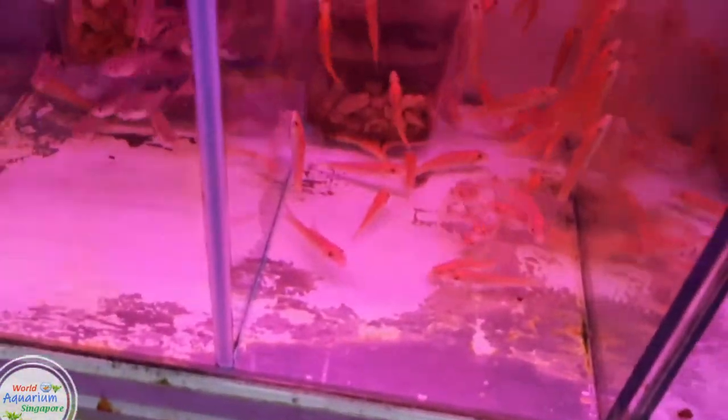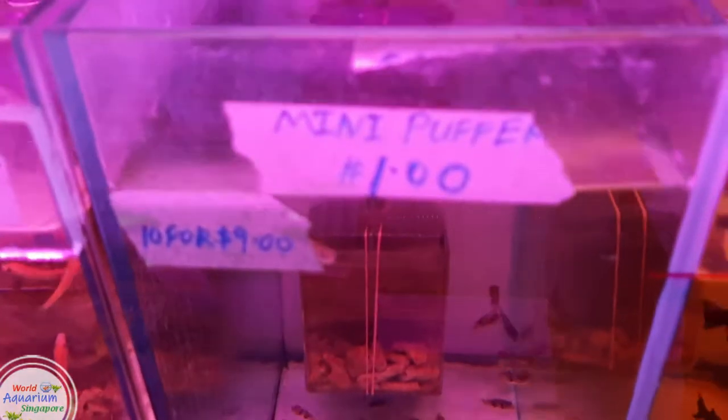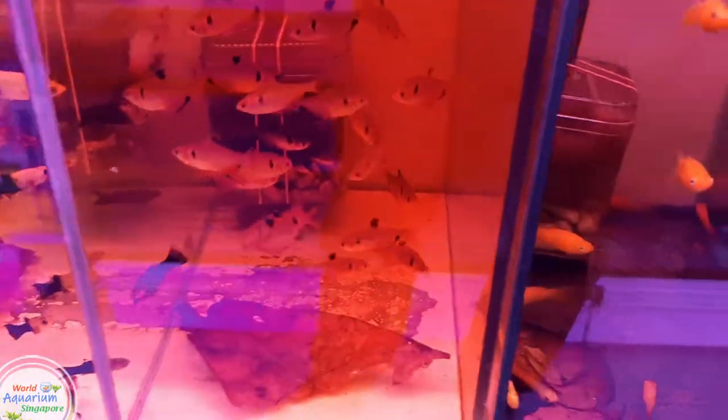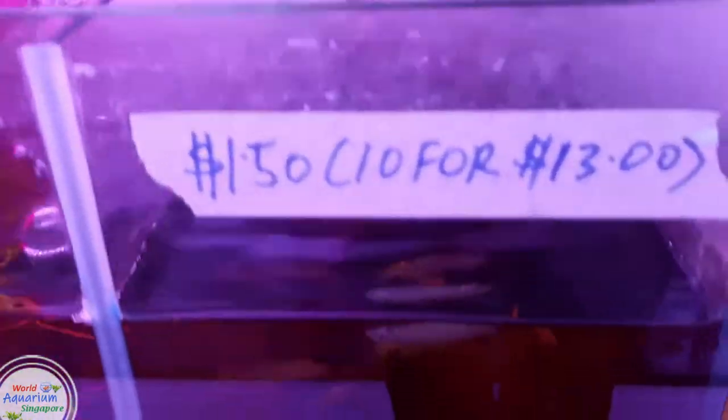Tetras a lot. And suckerfish. $1.50. Yeah, these are very nice. Mini puffer, one for $1. You can try that. And after that, puffer normally eats live food. You can buy those frozen type. And when I was small, you know, I got this black molly, a lot of them. Summer mollies, mixed color. $1, I like this type. Tetra as well. Molly, summer mollies, $1. They breed very easily. $1.50.